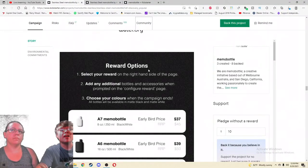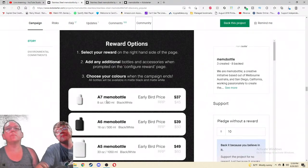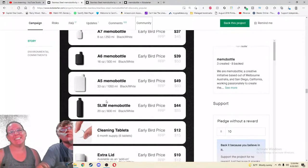So here's the bottom line. If $37 is the lowest price you have, I would put it on that beginning main image, which we thought was pretty sexy, starting at $37. Now, granted, that's an early bird price, but this is probably going to have early bird prices for the entire time, because that's also another Kickstarter thing. I don't understand the hype. Yeah, no, still, but it makes me laugh again. So $37, $39, $49, $44, $12.